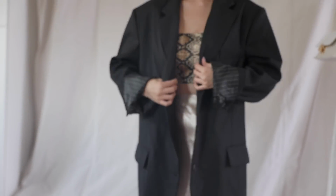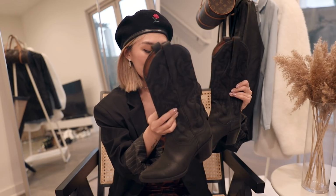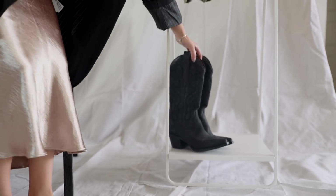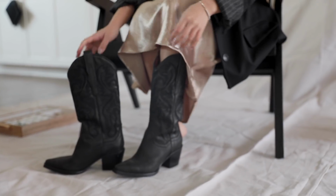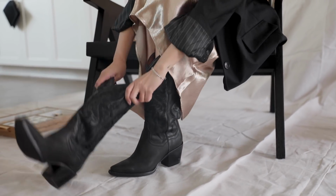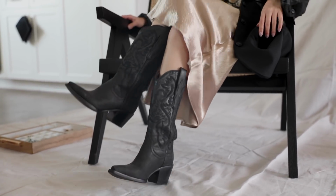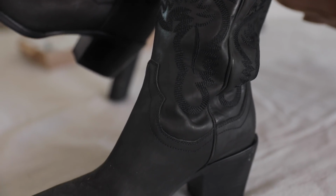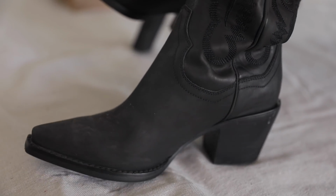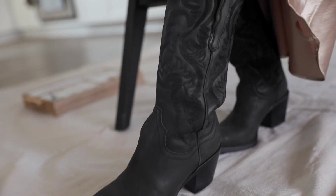And I wanted to pair it with these right below the knee boots that I got from Jeffrey Campbell. These are also an investment. I just feel like I don't have any Western style boots in my closet, so I really wanted something that has a pointed toe because it gives the appearance that you are a little bit taller, and it just has a little bit of a heel that gives me a boost because I am quite short. It definitely helps give your silhouette a little bit more sharpness when you have something pointier.